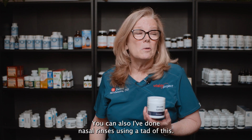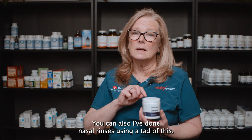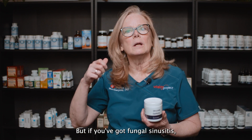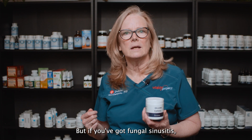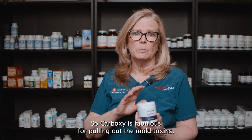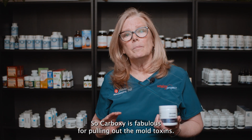You can also use it for nasal rinses using a tad of this. You don't need much, just a tiny, tiny bit. If you've got fungal sinusitis, some people feel a lot better rinsing with a little bit of Carboxy. So Carboxy is fabulous for pulling out the mold toxins.